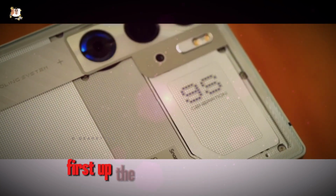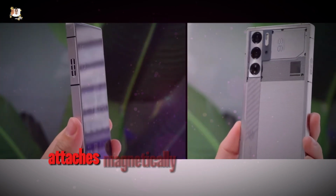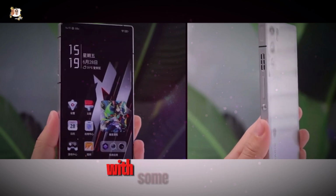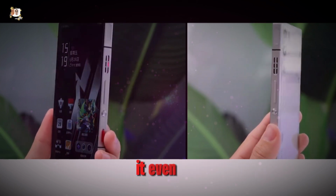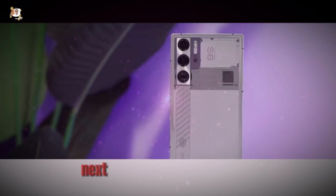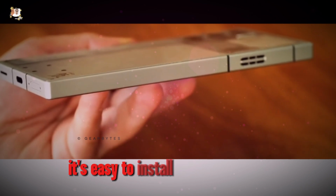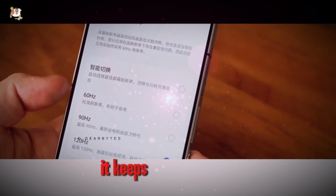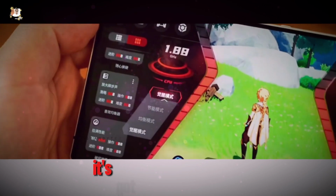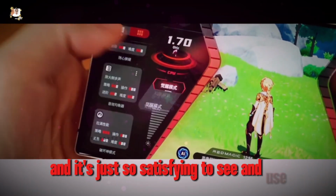First up, the RGB Bluetooth speaker. This little guy attaches magnetically to the back of the phone, enhancing the already impressive audio with some deep bass. It even has RGB lighting to match the phone's aesthetics. Next, we got the fan cooler. It's easy to install, and once it's on, it keeps the phone cool even during the most intense gaming sessions. It's got its own RGB lights, and it's just so satisfying to see and use.